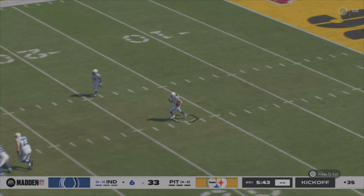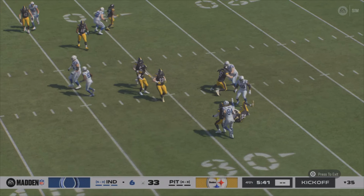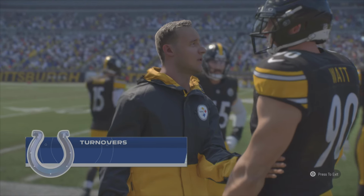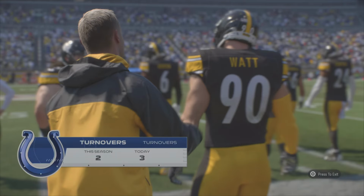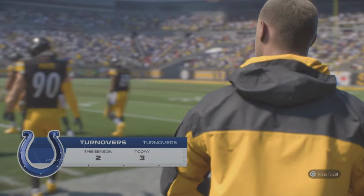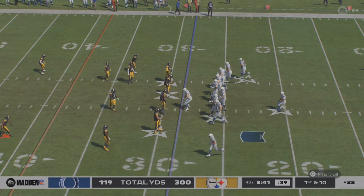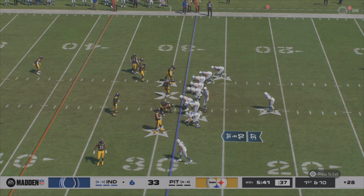Here's Gould on the return. Get this up to the 28-yard line. Nice place for the drive to start. There's Shane Steichen, the Colts head coach. His guys head out for their next possession. They'll see if they can put something together here, beginning with 1st and 10.